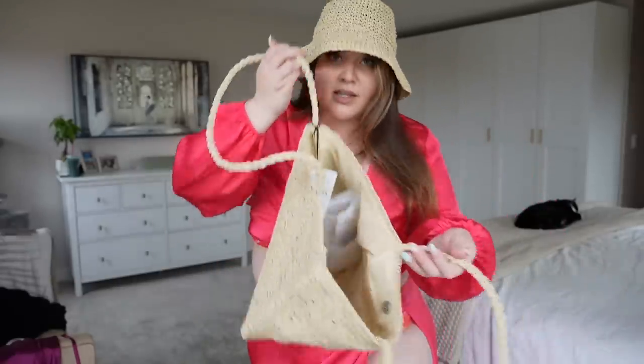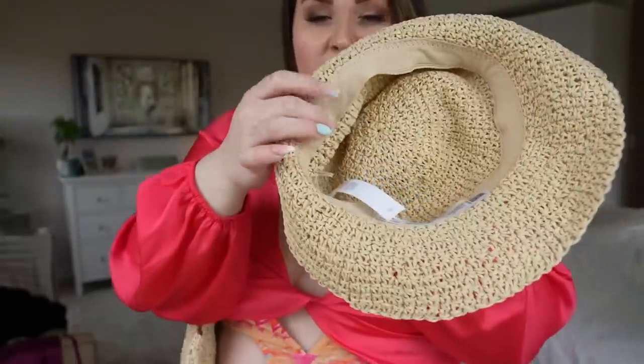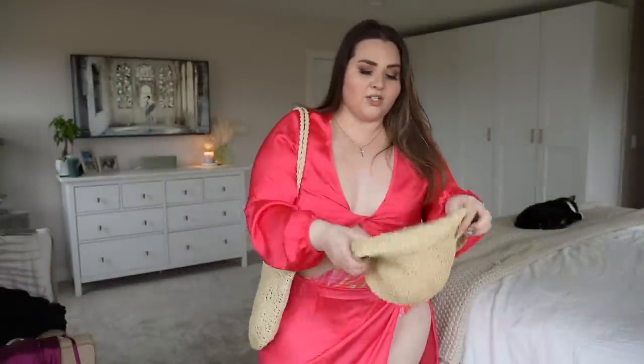It does have a lining on the inside of it. The bag was like 50 bucks, I think. So, you know, she wasn't cheap by any means. I'm not sure how I feel about it with the hat, but the hat is good quality too. It has those same adjusters on the inside of it so that you can adjust it to your head. How do we feel about this particular look?